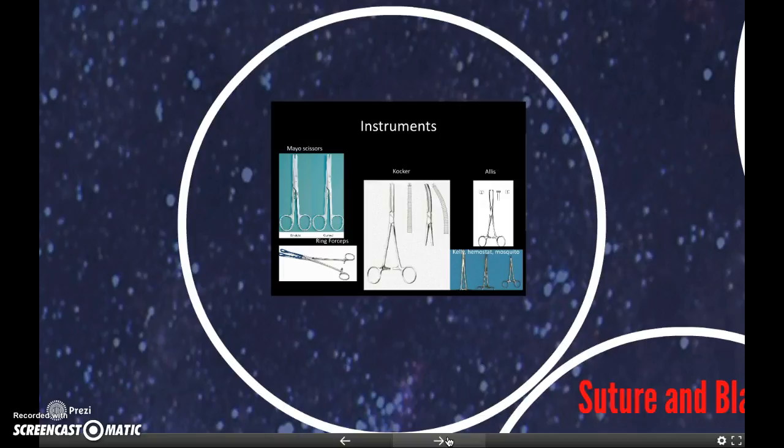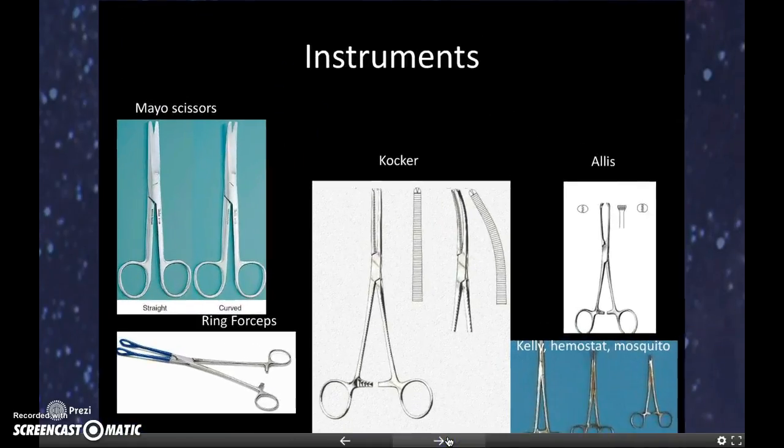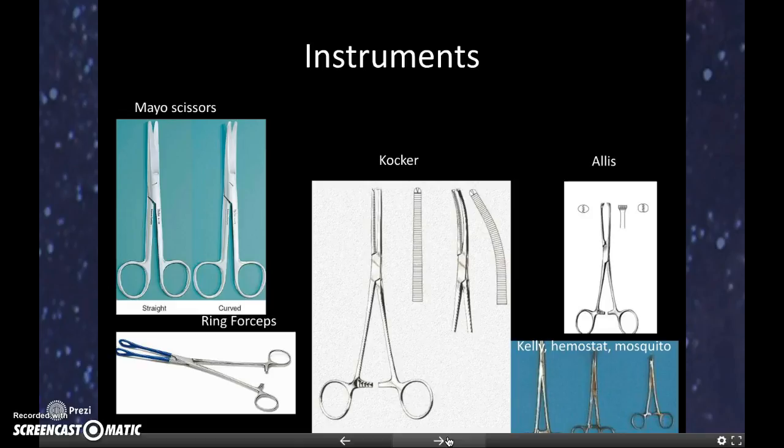So there's Mayos, they're straight and they're curved. The straight ones are used to cut suture, and the curved ones are used to cut tissue. And Cokers are used to pull very heavy tissue. Allis clamps, they will use to clamp the uterus. Kellys are used to cauterize or tag LAPs or E-tapes. And this is just a bigger picture of them.